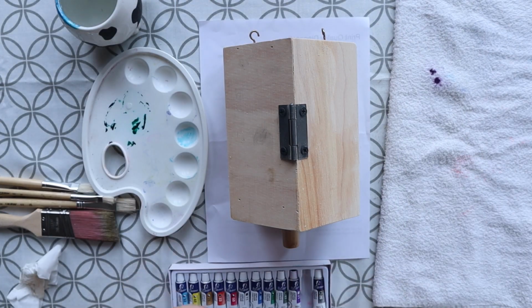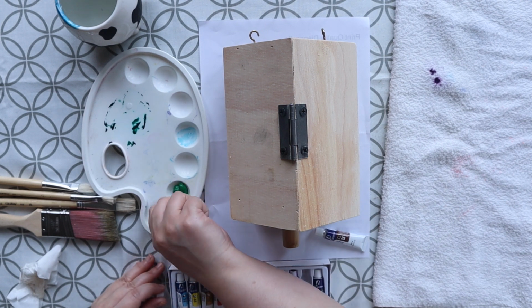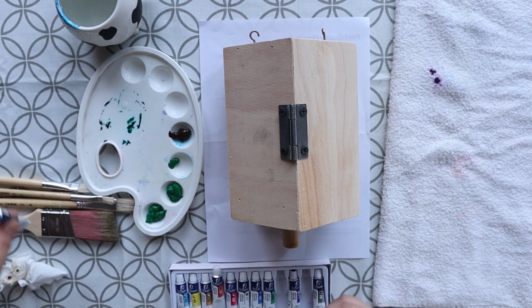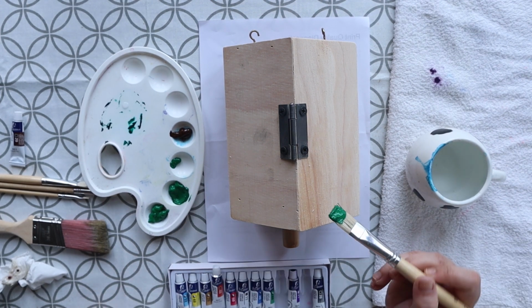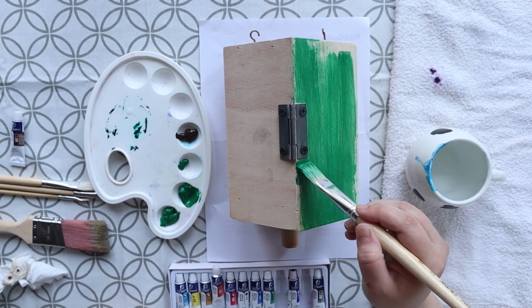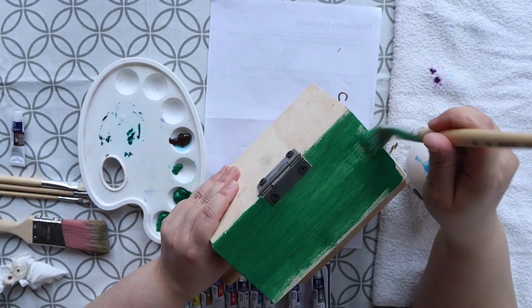The second step is to start painting. You can choose the colors, then decide what you want to paint after that and as you go, or you can plan a certain pattern ahead of time and do it that way instead. There's no right and wrong in art.